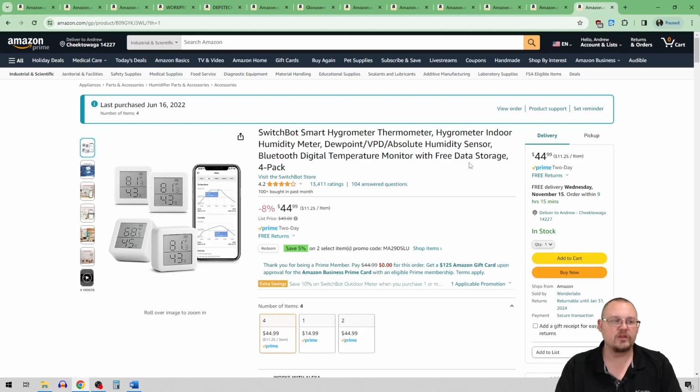So we've used these in refrigerators that we think might be starting to fail. We've used these in vacant apartments. We've used these outdoors. Any place where you want to keep a running tally of what the temperature and the humidity is over a 30-day period. It keeps a 30-day log, essentially.